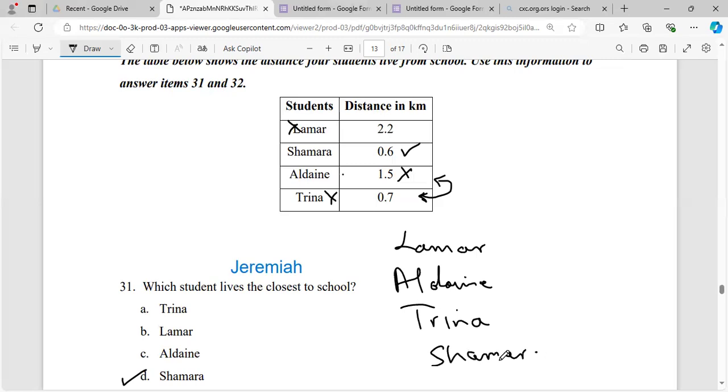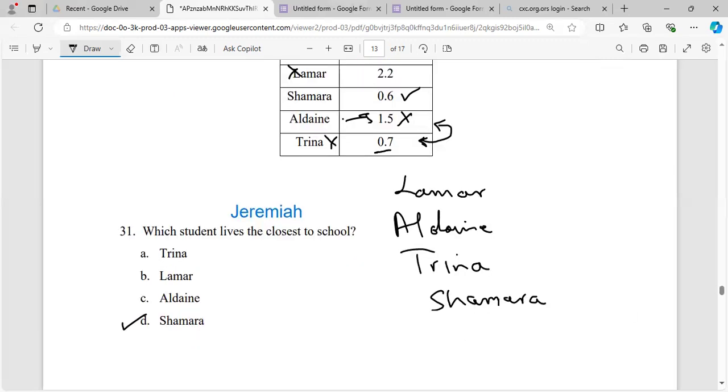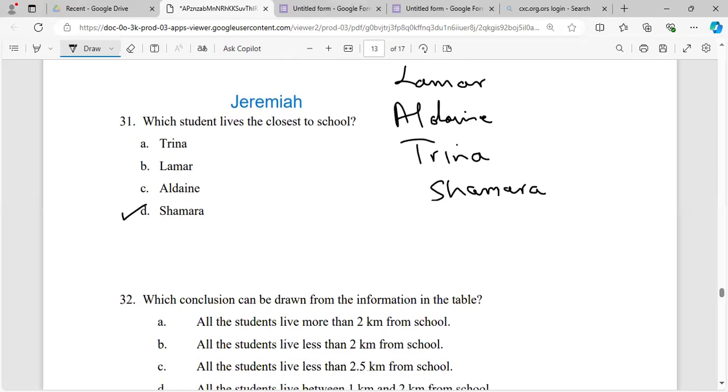Because what if the question was to list them in order from the furthest to the closest, or from the closest? So this one, 1.5 is actually greater than 0.7, because remember, 0.7 doesn't reach 1. Very good, it's correct. You picked up on your own little error. That's fine. All right, remember they say both of them relate to this, right?